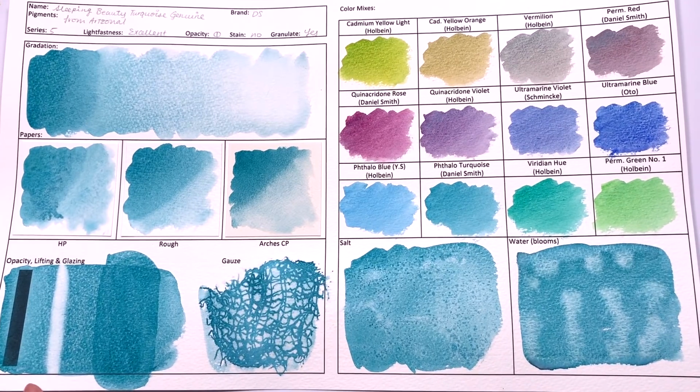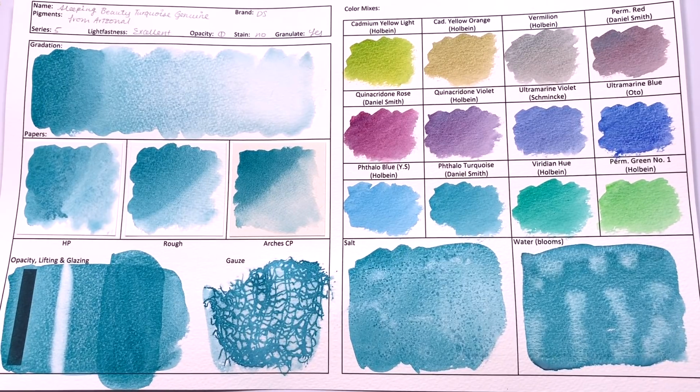In terms of opacity, this color is classified as semi-transparent, and I think I agree with it. It's kind of between semi-transparent and semi-opaque. It's definitely got a lot more deposit down here, but for a turquoise color, that's quite normal. In terms of lifting, it's classified as non-staining, and I almost agree with it, but it's not a no staining. There is some stain, or more like there are particles that are stuck in the pits of the paper, and I wouldn't say that this is right back to the white. It's almost back to the white, but not quite. So maybe low staining, or somewhere between low staining and no staining.